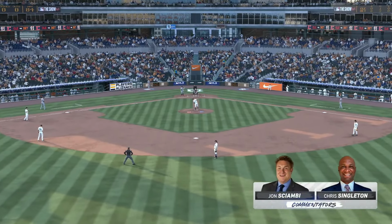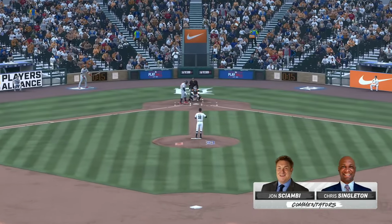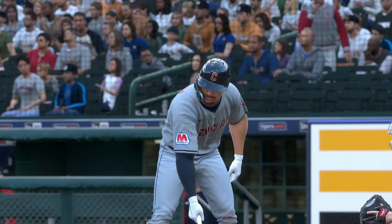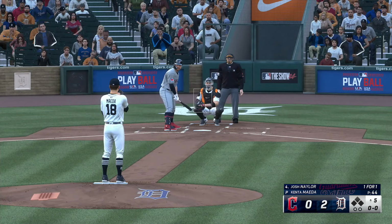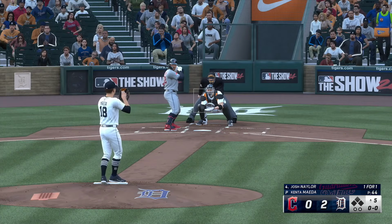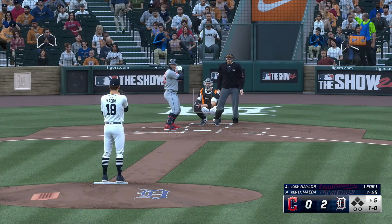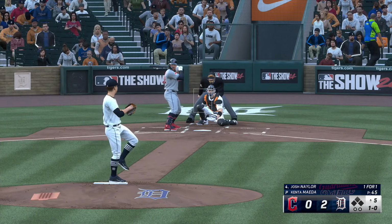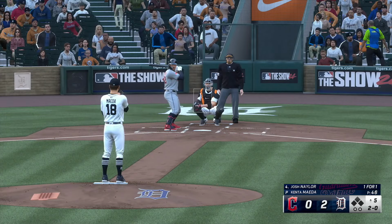Back here in Detroit, top of the fifth, John Schaube with Chris Singleton. And leading it off, Josh Naylor. Maeda back to work. Just off the inside edge. You know, these Guardians, they're not going to be happy with the at-bats they've been having so far. Just one base runner to this point, and it's not exactly early anymore. They have guys in this lineup capable of sparking something, but it just hasn't happened for them yet.